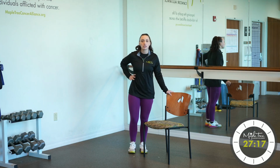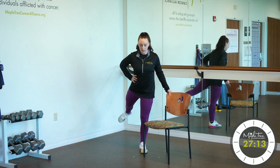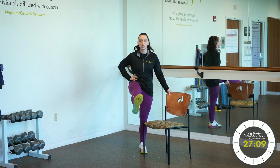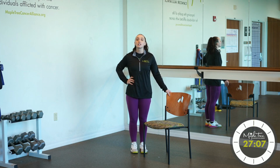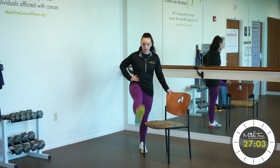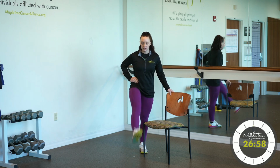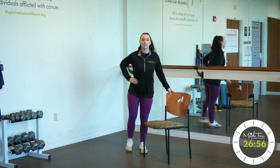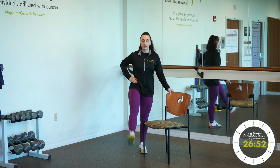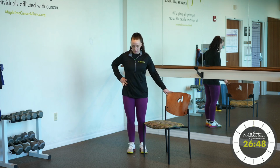And we're going to put our hands on our hip, and we're just going to swing our leg forwards and backwards, keeping our knee facing the ceiling and leg nice and straight. And so we're going to do this 10 times on each leg. And swing 1, 2, 3, 4, 5, 6, 7, 8, 9, and 10. And then we're going to switch legs.